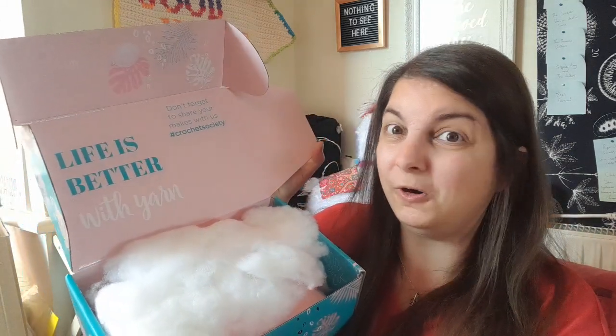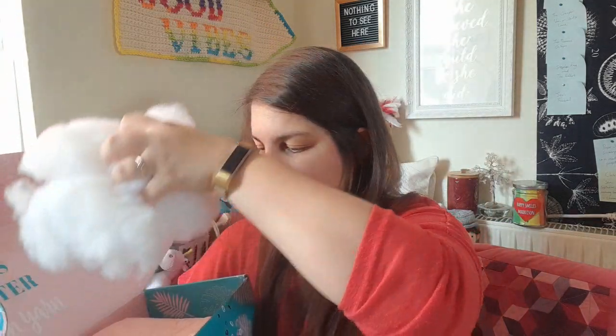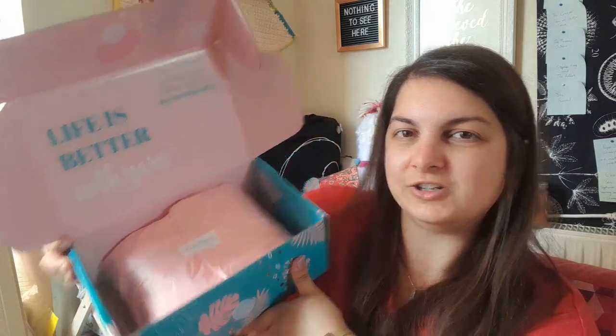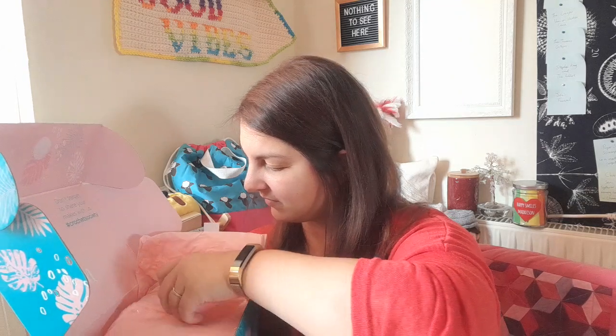Oh, it's full of fluff. Life is better with yarn. I cannot agree more. Look at that box. This is like loads of stuffing in here. Right, let's get that out, which means maybe we've got amigurumi again. And it's this little bundle in the middle. Oh, it's tightly packed, this one. Really tightly packed.